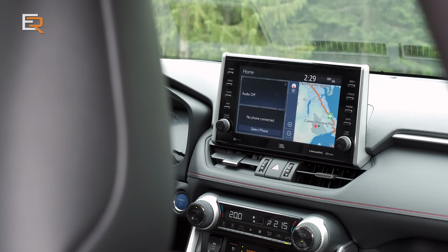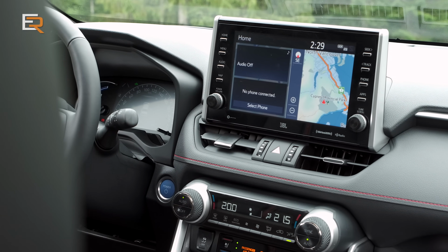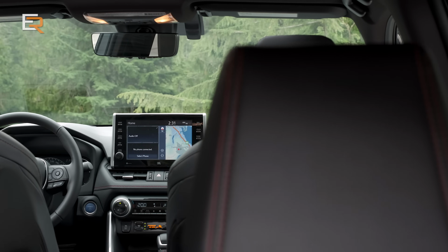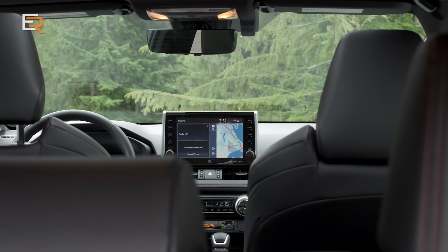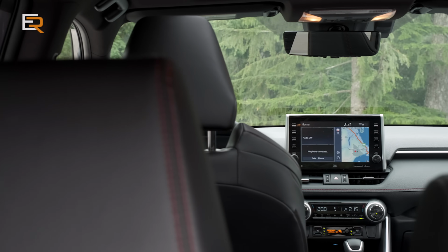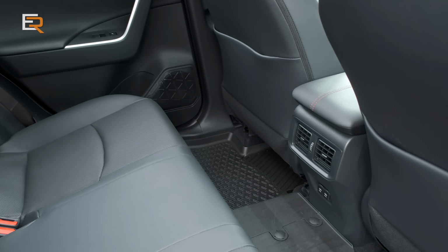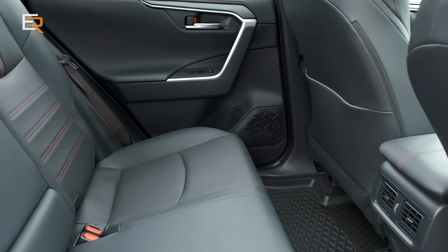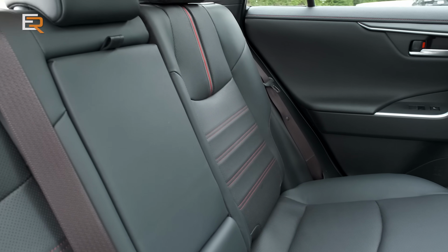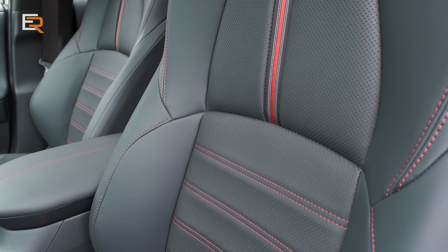Standard is an 8-inch, but if you go into the tech package, we have a 9-inch display, which is the first time in any RAV4 having a 9-inch display. There's nice red stitching. The SE comes standard with cloth seats. By the way, all the seats, front and back, are heated, standard equipment in Canada, as well as a heated steering wheel. If you go into the trim that we have right now, the top trim, you get the Softex, or the fake leather, and not only are they heated, they are also ventilated as well.